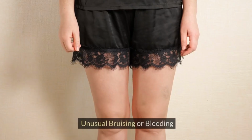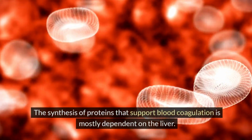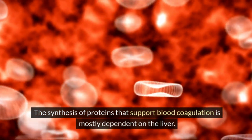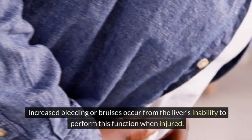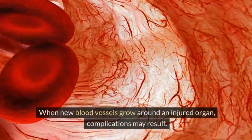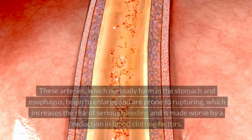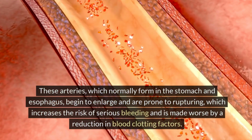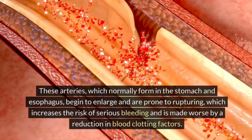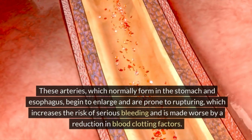6. Unusual bruising or bleeding. The synthesis of proteins that support blood coagulation is mostly dependent on the liver. Increased bleeding or bruises occur from the liver's inability to perform this function when injured. When new blood vessels grow around an injured organ, complications may result. These arteries, which normally form in the stomach and esophagus, begin to enlarge and are prone to rupturing, which increases the risk of serious bleeding and is made worse by a reduction in blood clotting factors.